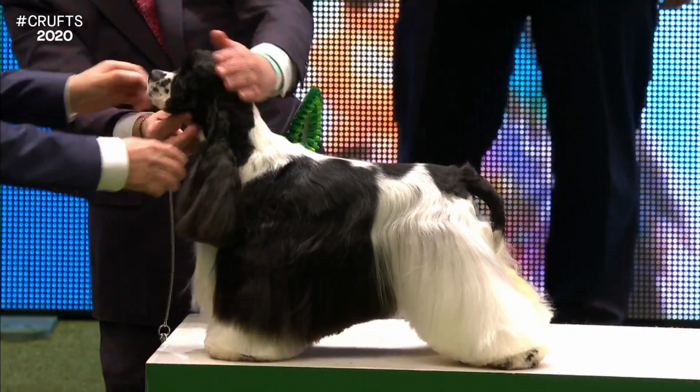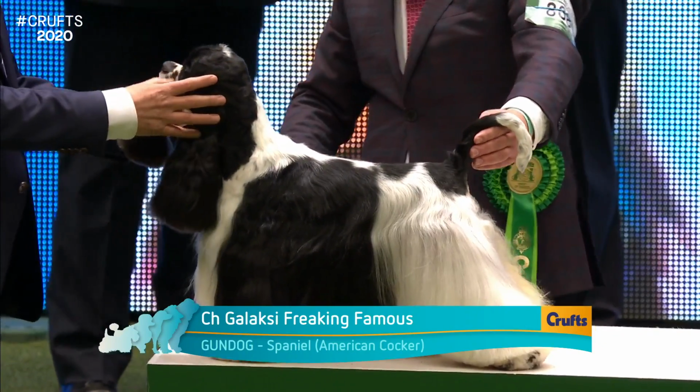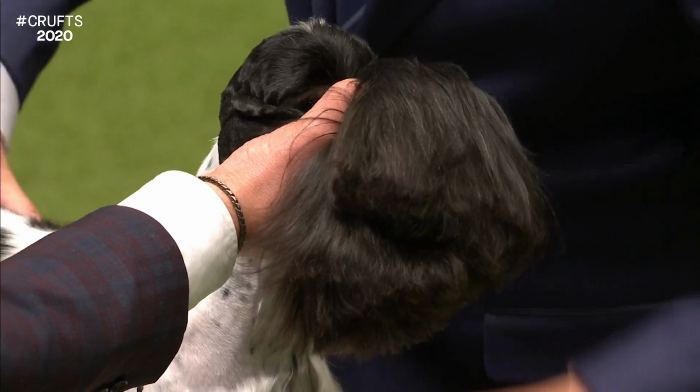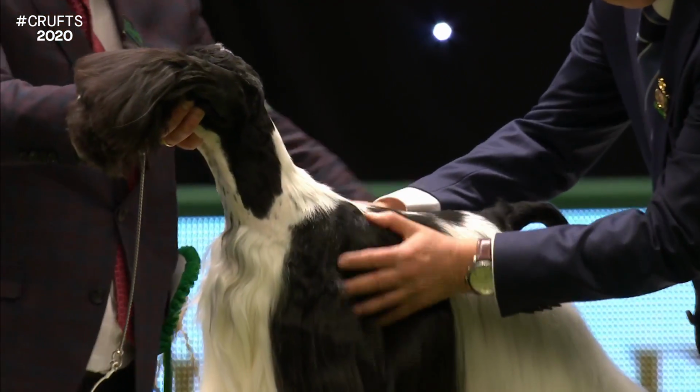Here we have the first and the most glamorous of our spaniels, the American Cocker Spaniel. These have the same roots as the Cocker, but by the 1920s the breeds had begun to diverge. These have a more domed head, a shorter muzzle and a more profuse coat than the normal Cocker Spaniel we'll see later.